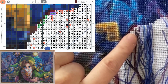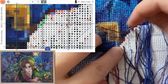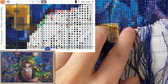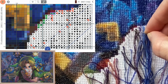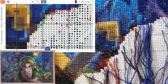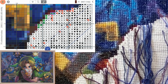Oh yeah, I started this in the wrong place. Whoops, silly me. Okay, let's see if I can undo this or not. Sometimes I can, sometimes I can't. The loop starts can be a little tougher to undo, I find. If you've done them from the front, that's the one drawback, sort of, starting them from the front.